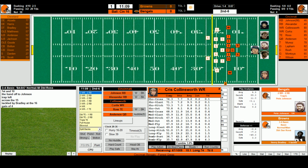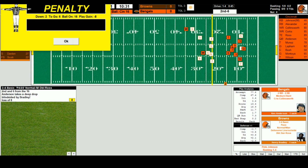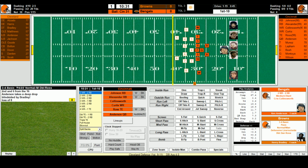2nd and 6 from the 16. Medium slant to Collinsworth. Flag is down, and Bradley will get to Anderson for an 8-yard loss. Personal foul. Defense. 15-yard. And it's roughing the passer. He got to Anderson a little too early. And so instead of it being 2nd and long, it's 1st and 10 from the Cincinnati 31.